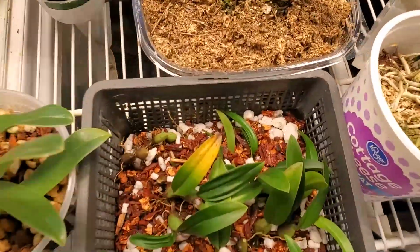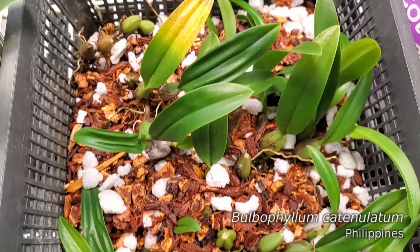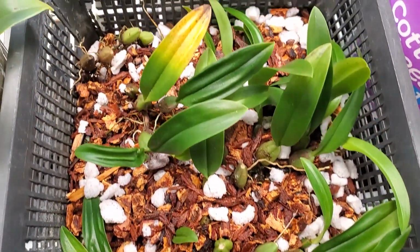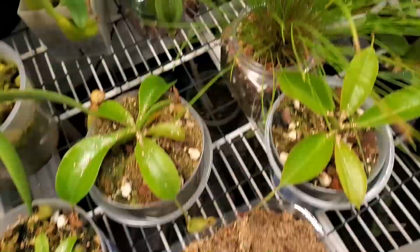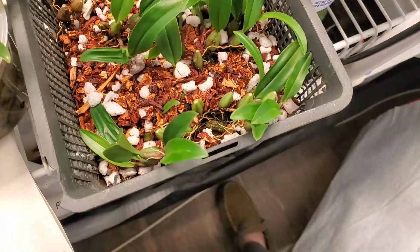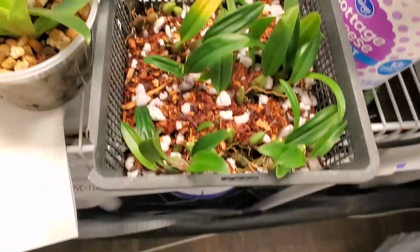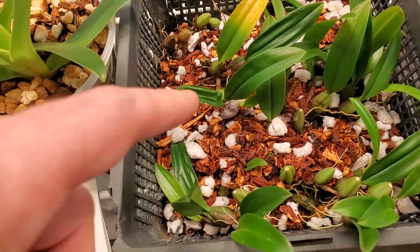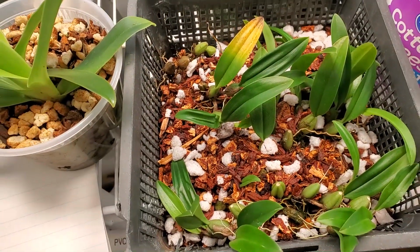So, this is Bulbophyllum catenulatum. I've got a lot of it, and I've got some more over here in a little container. I am asking only $15 or so for a division of this stuff. It has very cute little flowers that can bloom any time of year.